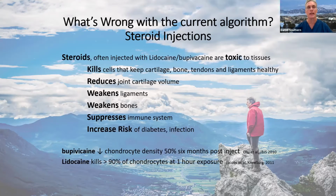will die immediately. The local anesthetics, the caines that we usually inject with steroids in a joint, bupivacaine, lidocaine, these are probably even more toxic than steroids. Lidocaine will kill 90% of chondrocytes, which are the cells that live in cartilage, at 1 hour of exposure.